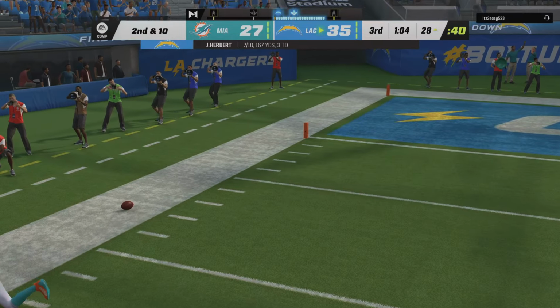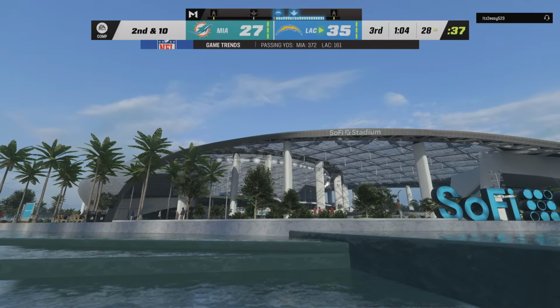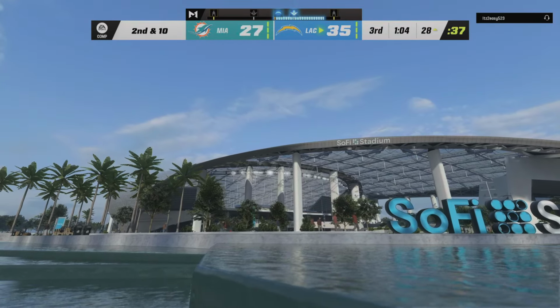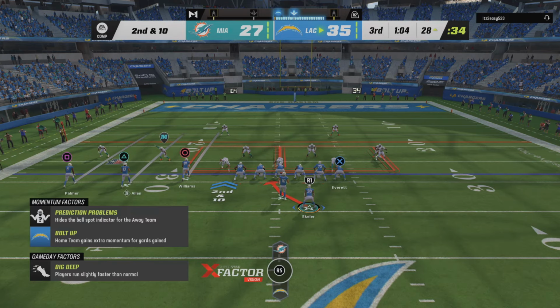Throwing on first down, but this one winds up to be incomplete. I see the surprise in your face there, partner. That is a rare incompletion from him. He's been on point this entire game. He has percentage completion-wise way up, not that time. So after the incompletion on first, now second and 10.